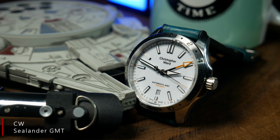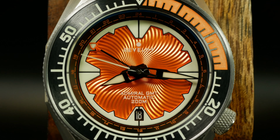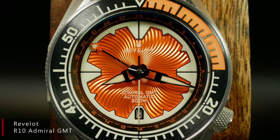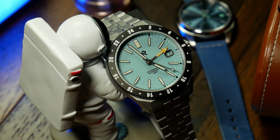And it doesn't even have to be a true or a traveler's GMT. And with the new Seiko NH34 movement out there, there's now an explosion of affordable GMTs. So just pick your favorite.